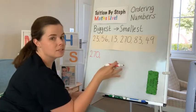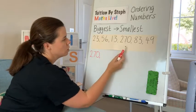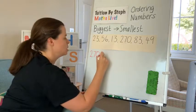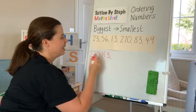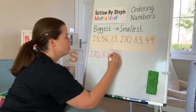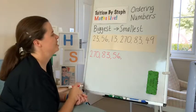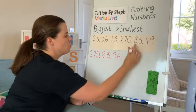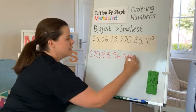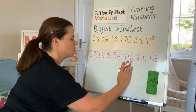And the rest are all in the tens, so I've got to compare the tens. So I've got 2 tens, 5 tens, 1, 8, and 4. So 2, 5, 1, 8. 8 is the next biggest one. Remember, I'm looking for the biggest to smallest. So I've done this one, and this one. So 2, 5, 1, 4. 5 is the next biggest that's left. Then 2, 1, 4, so 49. Okay, so I've done that one. And then I've got 23 and 13. 13 is the smallest. Just going to look: 270, 83, 56, 49, 23, 13. Looks good.